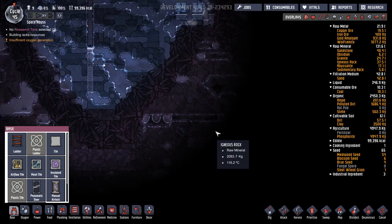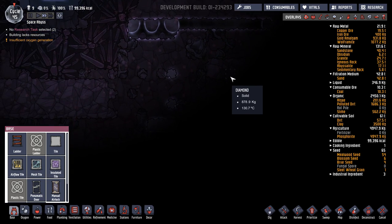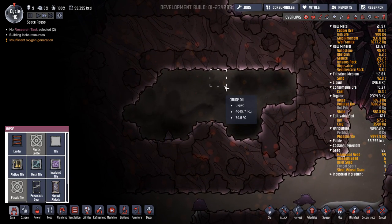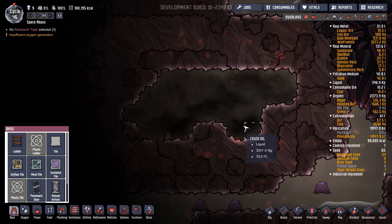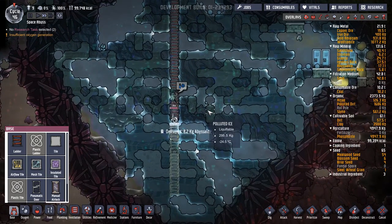Oh, look at this. Now all we need is an oil geyser, and we're made. But we've got oil and slicksters, which is perfect. Oh, look at that. Thousands of kilograms of oil in there. Maybe a hidden oil geyser in there.